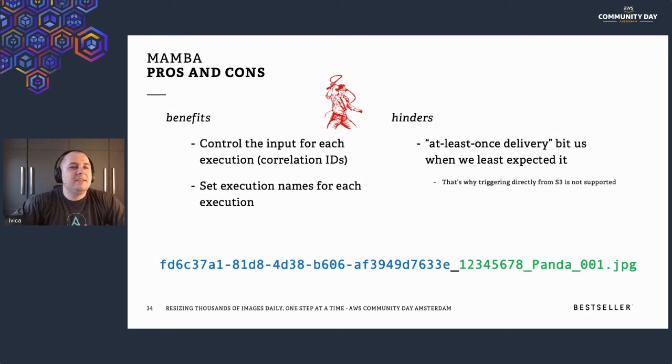One of the things that hurt us is something that we completely forgot about, and you cannot really see it until you go to some scale, and that's the at least once delivery of S3 events. Sometimes, rarely, but sometimes, S3 would deliver 2 events to SQS, which would trigger 2 executions for one single image. And this, of course, should not be a problem if the downstream process is idempotent, but it wasn't at the time because of some business decisions. So we needed to jump through some hoops and loops to solve this. And we lost about 2 or 3 days on figuring this one out and solving it.